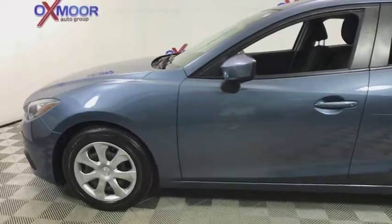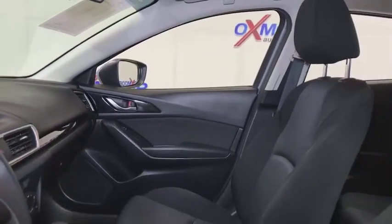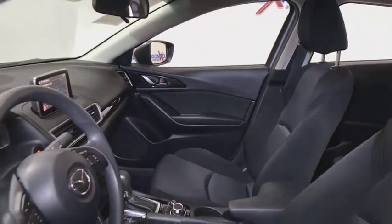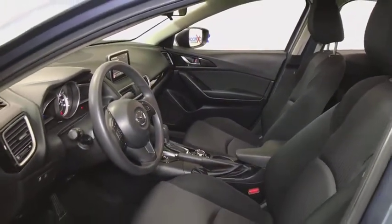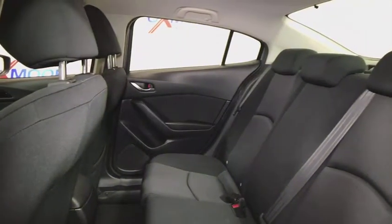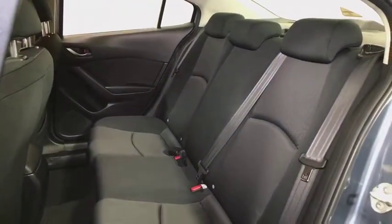Here are some of this vehicle's great options. Traction control, dual airbags, power steering, four-wheel disc brakes, electronic stability control, rear window defroster, power windows, trip computer, remote keyless entry, brake assist, panic alarm, tachometer, tilt steering wheel, front bucket seats, front reading lamps, cloth seat trim, driver vanity mirror, passenger vanity mirror, speed control.